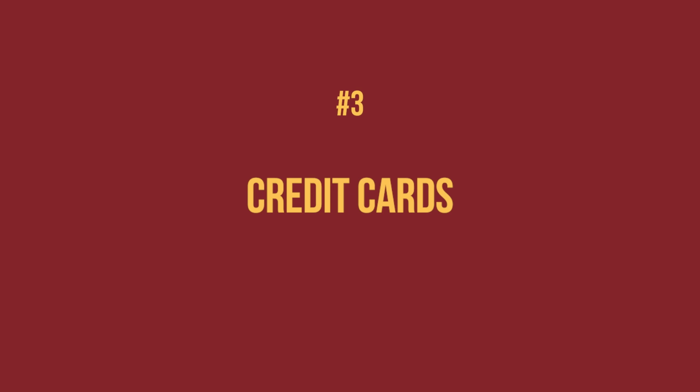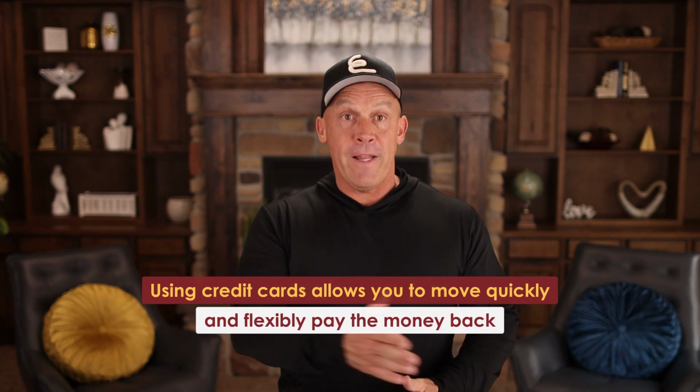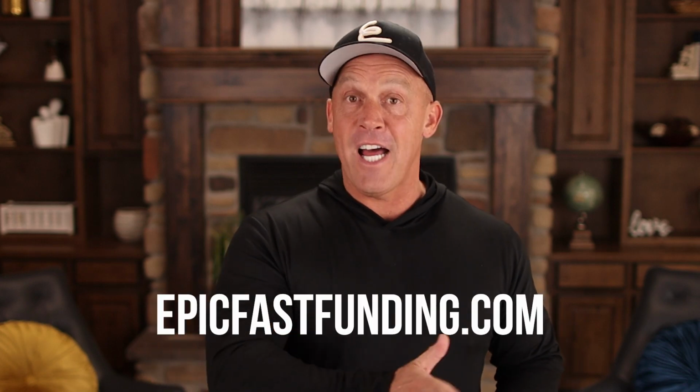Next, credit cards. And this seems like it should be obvious, but it's really not. I mean, rarely does someone think of buying a house with a credit card, but it's done all the time. Now, it can be expensive doing it this way, but if the deal supports it, hey, go for it. Additionally, using credit cards allows you to move quickly and flexibly pay the money back, as slow or as fast as you'd like. A service like epicfastfunding.com can hook you up with up to $150,000 of credit, so you can essentially become your own down payment lender.